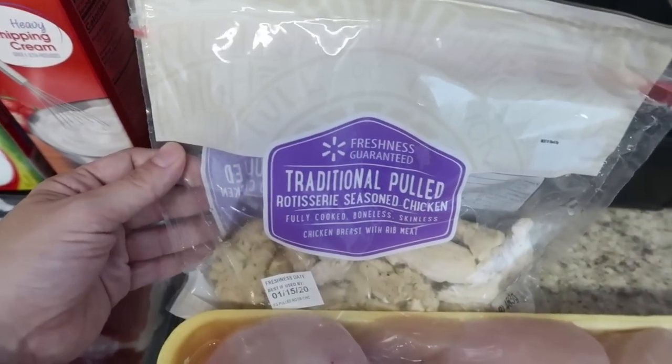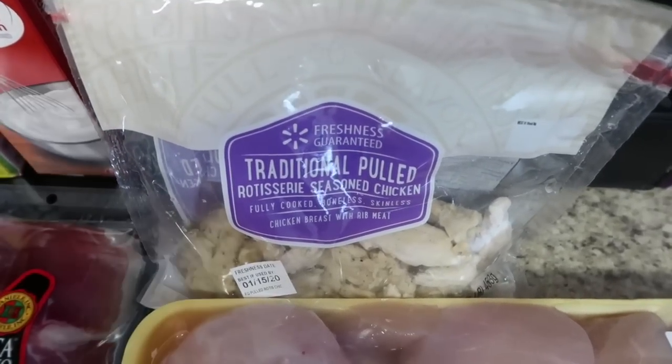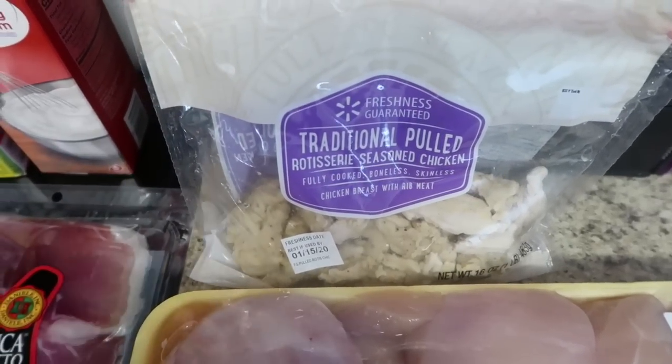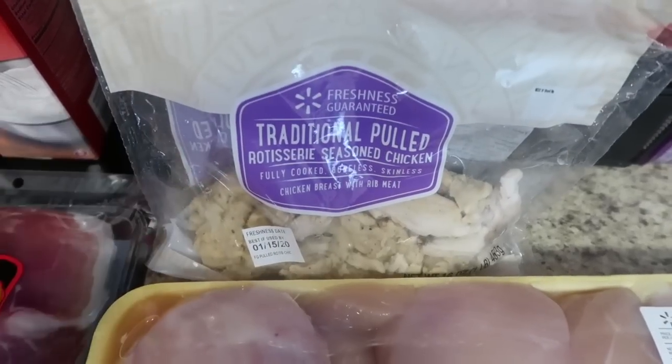And then this is for next Sunday. I didn't know if I was going to go to the grocery store or how that was going to work before making dinner. Sometimes we switch things up, so if I ended up switching it for a different day, I wanted to be prepared. So this is a traditional pulled rotisserie seasoned chicken. They already pulled it for you, and I'm going to freeze it.